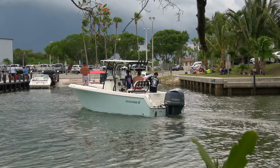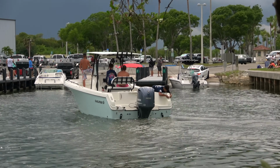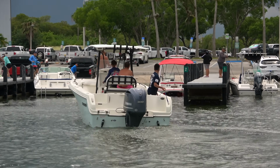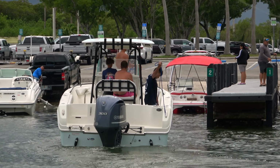So our crew here, they look like they are going to attempt. Nope. I thought they were going to attempt the port side. They've walked over to the starboard side, it appears, again. I just saw the guy standing in the bow, but there we go. We can see the lines have been moved over.